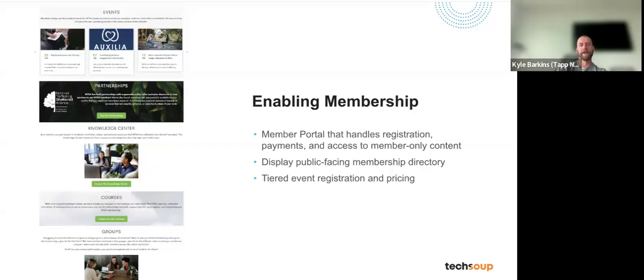And we were able to put in that tiered event registration as well, so not just membership pricing but also event pricing, so people can pay to come to different events, and if you're a member you pay a different fee than the public would, again enticing you to come to these events. As you can see, some of the benefits of membership just in this screenshot are evolving partnerships.